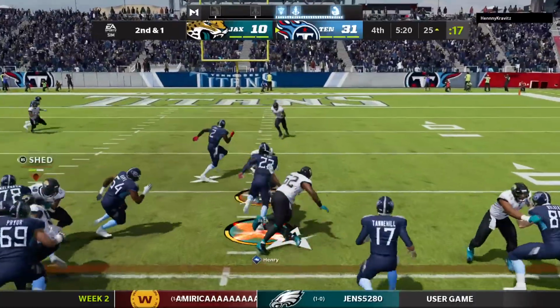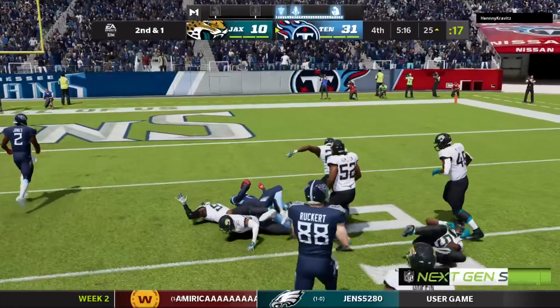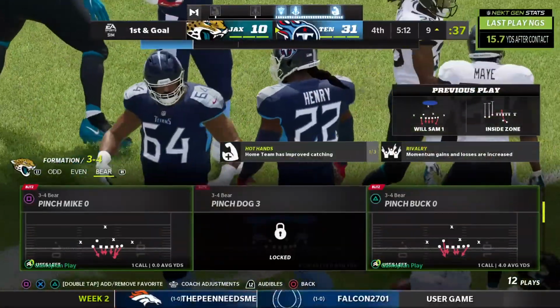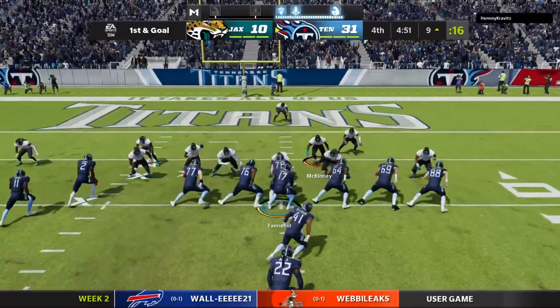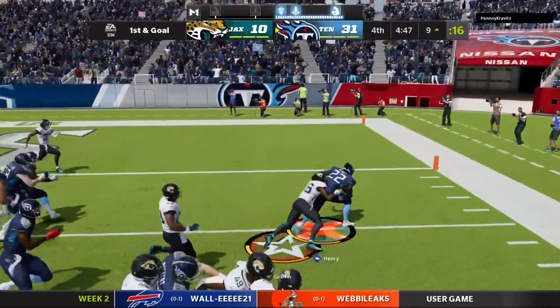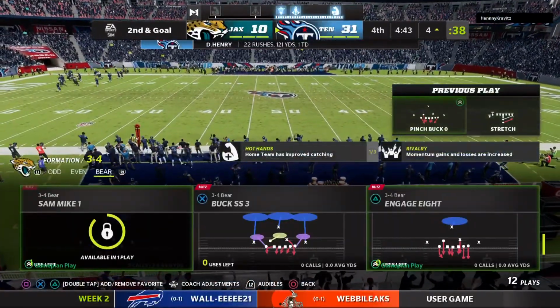Again, it's Henry. And he gets it inside the 10 to the 9. Just a terrific run there, Charles, from a running back who is so compact and powerful, and that strength was on display there. They'll try and run for it with Henry. And a nice pickup there. He gets about 5 down to the 4-yard line.